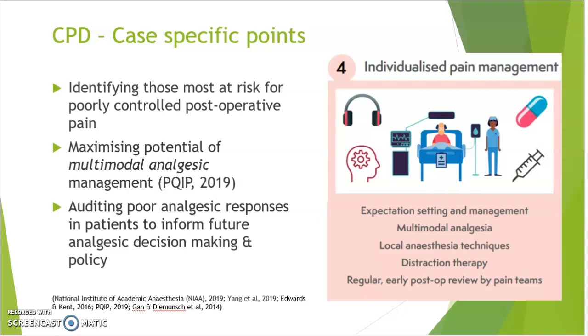A systematic review and meta-analysis based on 33 studies and over 50,000 patients identified significant associations with younger age, female gender, smoking history, and history of depressive or anxiety symptoms. Accordingly, being cognizant of these associations preoperatively may influence analgesic management and therefore post-operative outcomes.